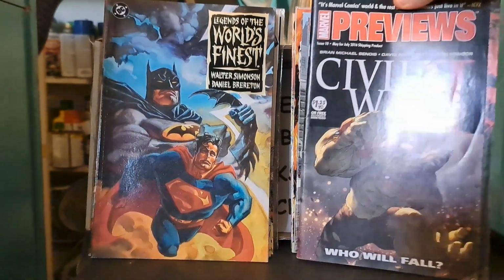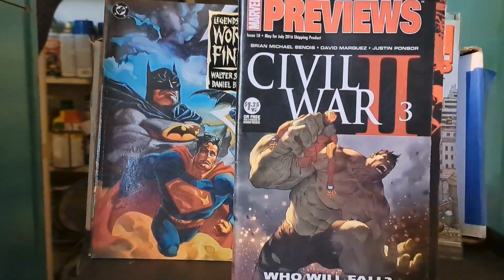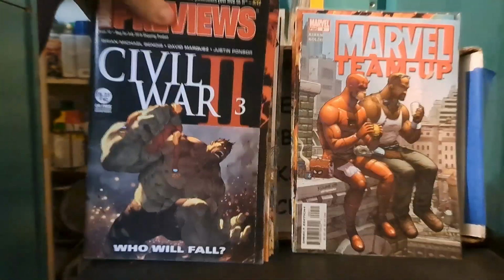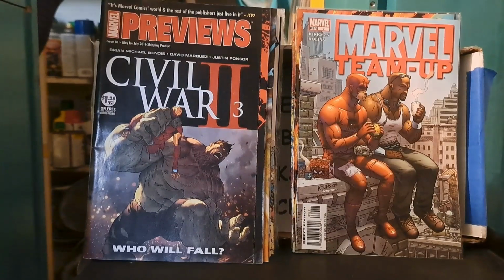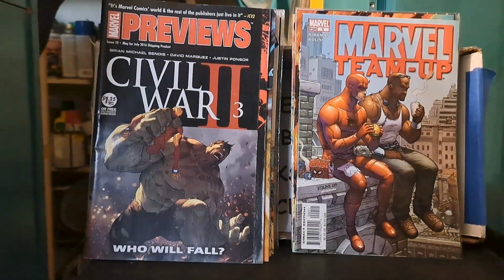And for some reason, they threw in a Marvel Previews. This is number 10 from 2016. And it's, of course, just like Marvel Previews is now, the upcoming issues. Those are always kind of fun to have as a resource, but I don't really use them very much.